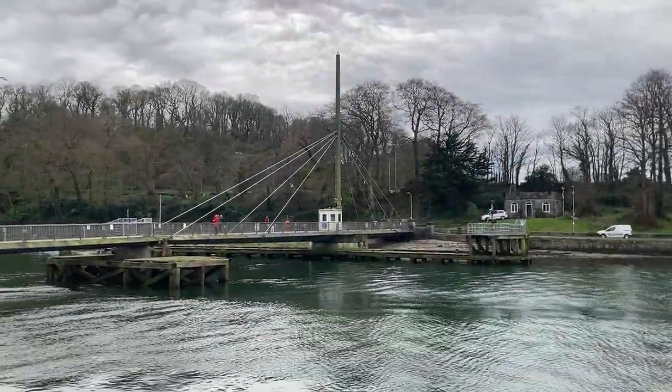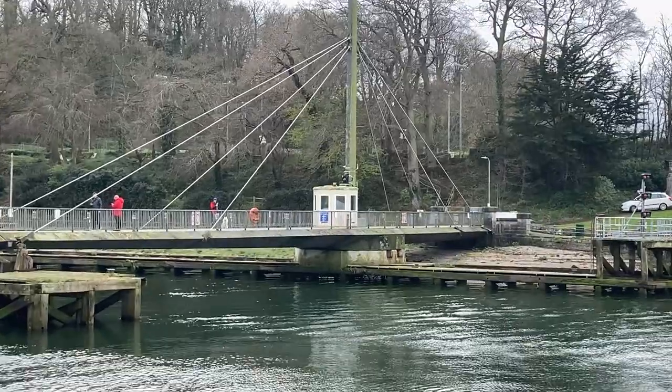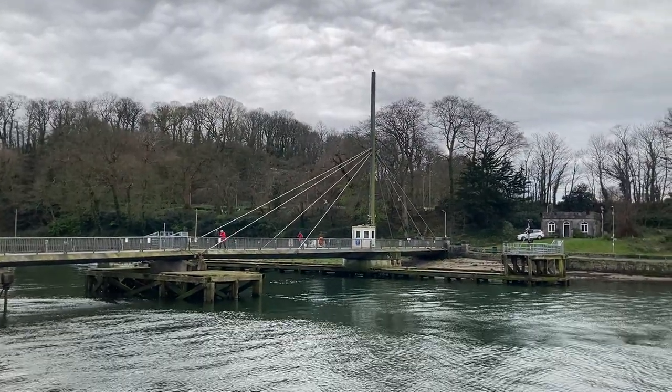We just walked out of the castle and I saw this bridge. I'm damn sure this is a rotating bridge, looking at that kind of structure over there. Maybe we'll see it in action.